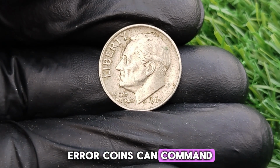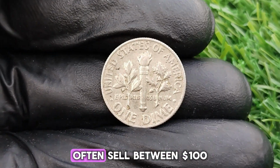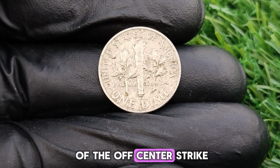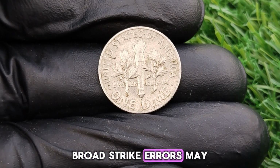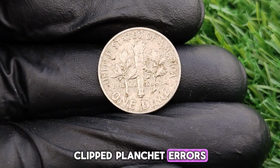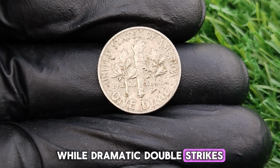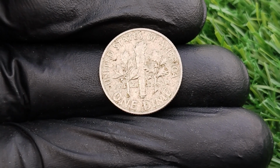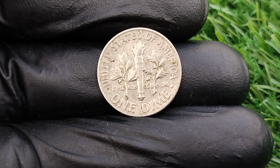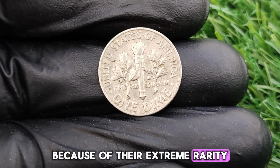Error coins can command even stronger prices. Off-center strikes with the complete date visible often sell between $100 and $500, depending on the percentage of the off-center strike. Broad strike errors may bring $75 to $250. Clipped planchet errors frequently sell in the $50 to $300 range, while dramatic double strikes can exceed $500. Wrong planchet errors and authenticated transitional silver errors are the true prizes, with some examples selling for several $1,000s at major auctions because of their extreme rarity.